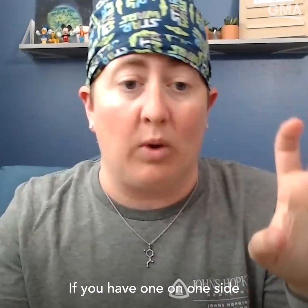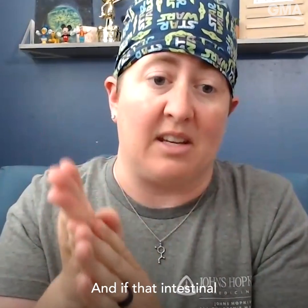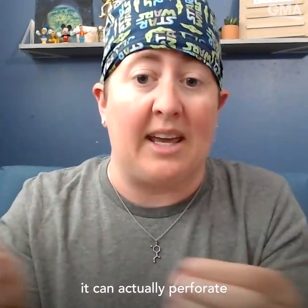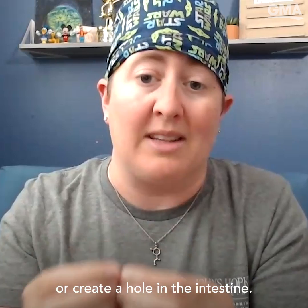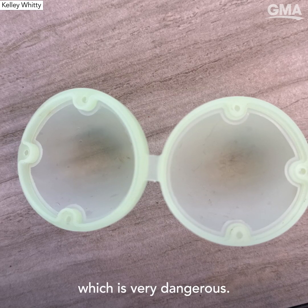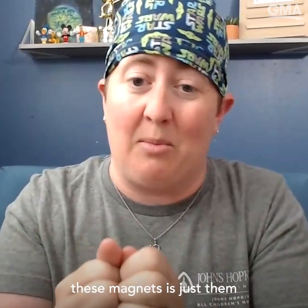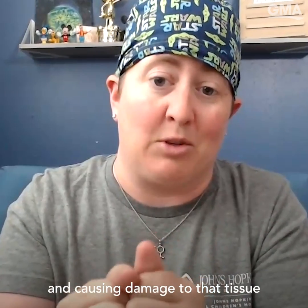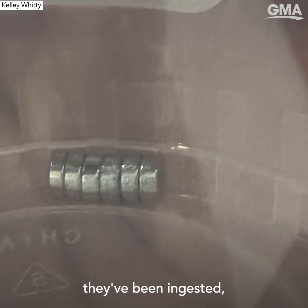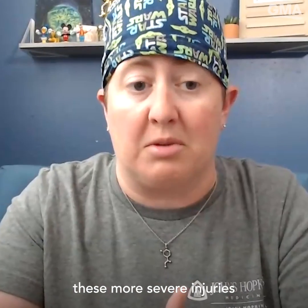If you have one on one side of an intestine and one on the other side, they want to pull together. And if that intestinal tissue is in between, it can actually perforate or create a hole in the intestine. That lets intestinal contents out into the abdomen, which is very dangerous. So the big issue with these magnets is just them wanting to be close together and causing damage to that tissue in between. If we know that magnets have been ingested, we can actually go and get them and prevent these more severe injuries from happening.